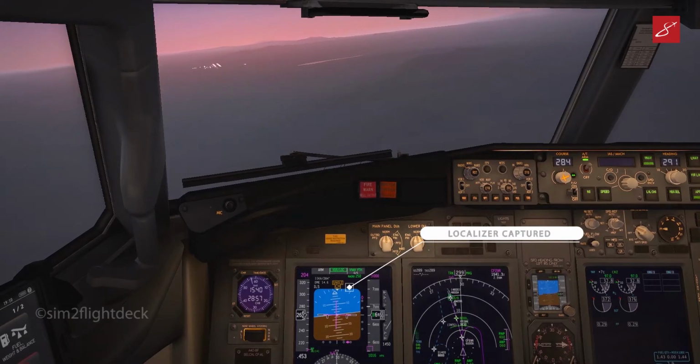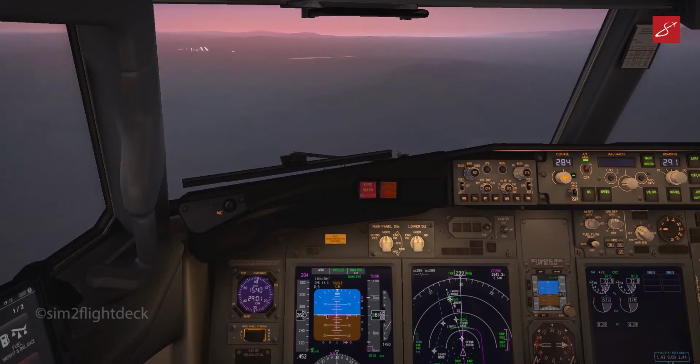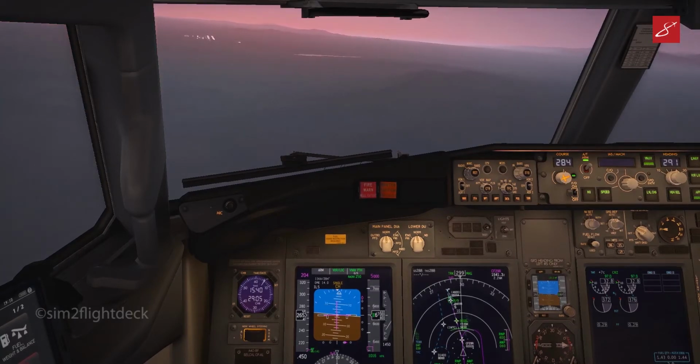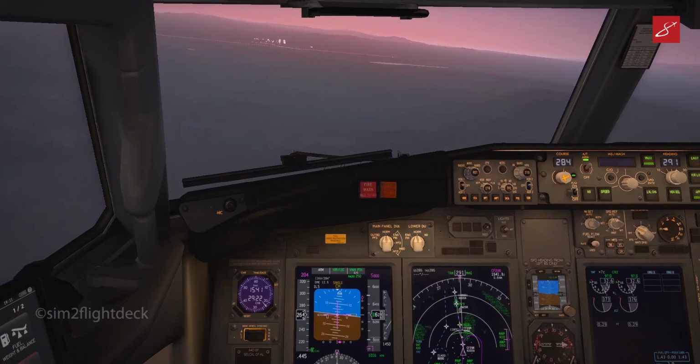Localizer captured. Please report to ATC. OMAN 369, fully established on ILS approach 29 right. OMAN 369, contact tower on 118.7. 118.7, OMAN 369.